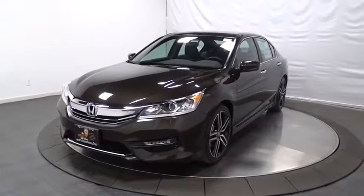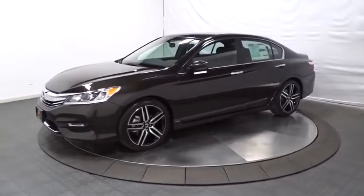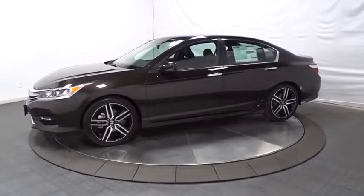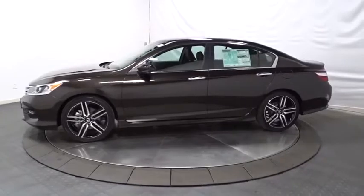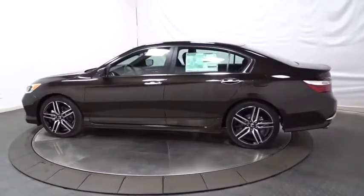2017 Honda Accord. Ingeniously simple, yet overflowing with luxury and technological creativity, all that and more in the Accord. This vehicle has less than 100 miles. Here are some of this vehicle's great options.